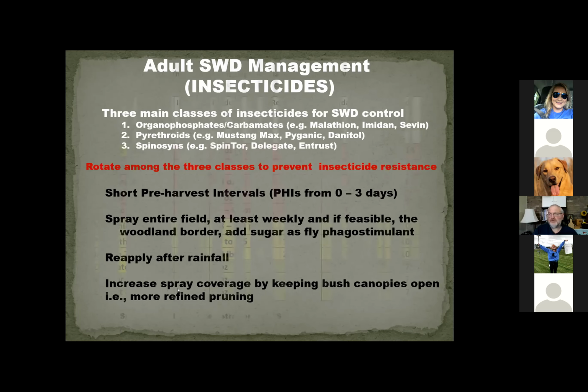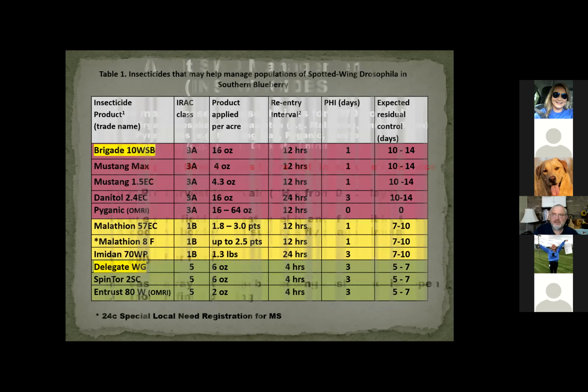So these are some of the chemicals here. I know Eric is filming this talk, so I won't talk a whole bunch about them, but you can see the different IRAC classes, 3A, 1B, and 5. You don't really have to know what those mean. 3A would be sodium channel modulators, and 1B would be acetylcholinesterase inhibitors. It's basically how the chemical kills the bug. And you want to have different ways of killing the bug so the bug doesn't become resistant. So you have to rotate in these insecticides during the season.